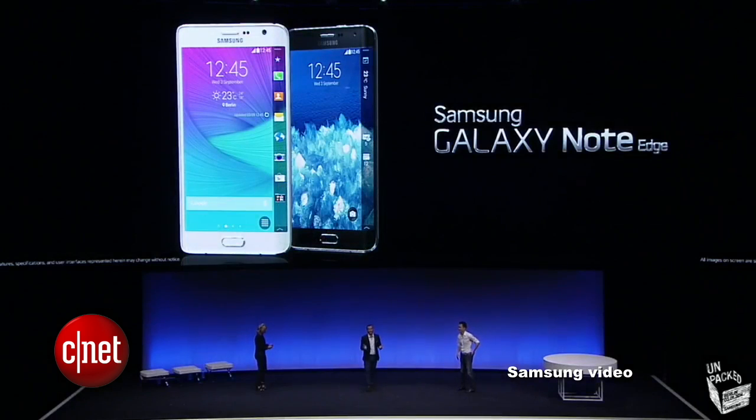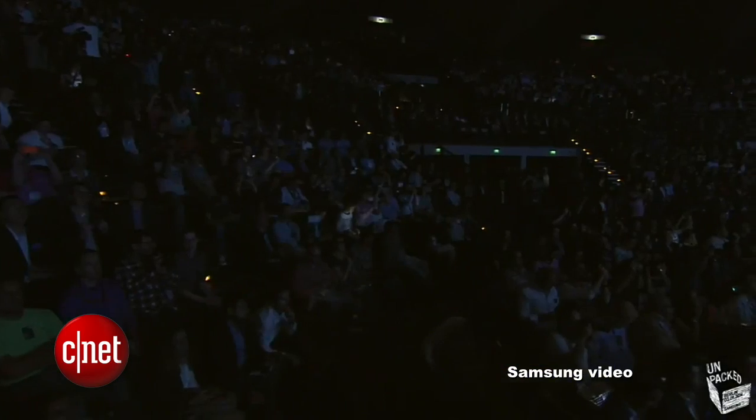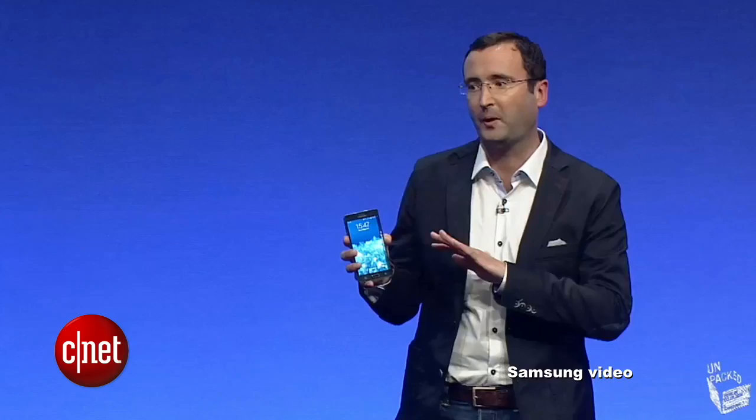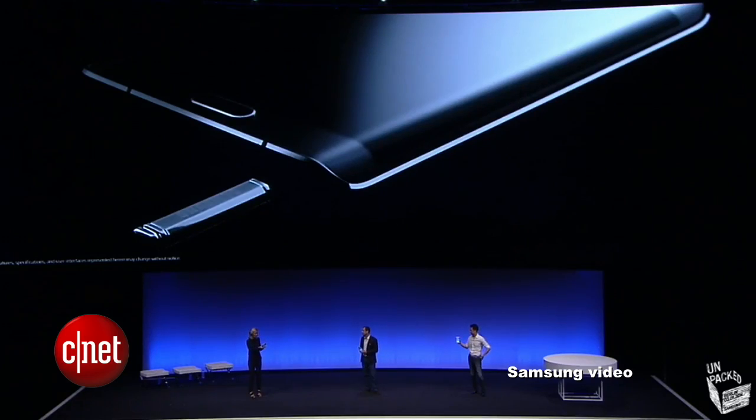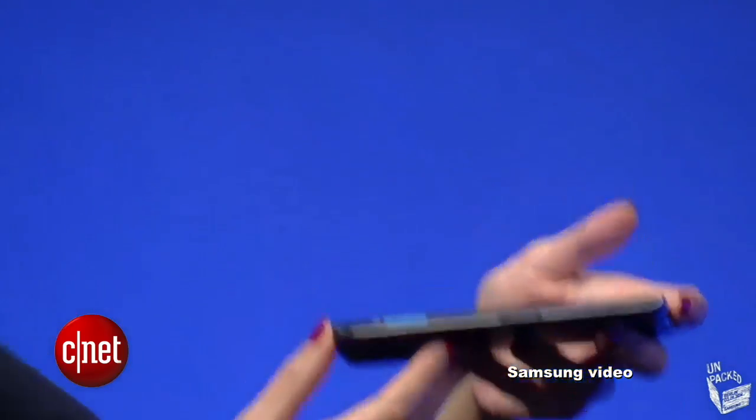Today, as you heard from DJ, we're introducing a special edition of Note 4 called the Galaxy Note Edge. This edition is completely new, using a curved display innovation that we know will make a difference to how you interact and use your smartphone. I mean, this really is, if you can see it, truly a thing of beauty. It's gorgeous. It's not only beautiful, it's also practical.